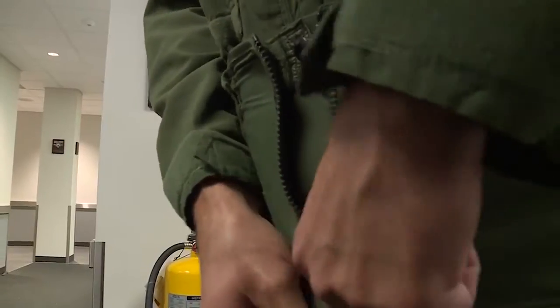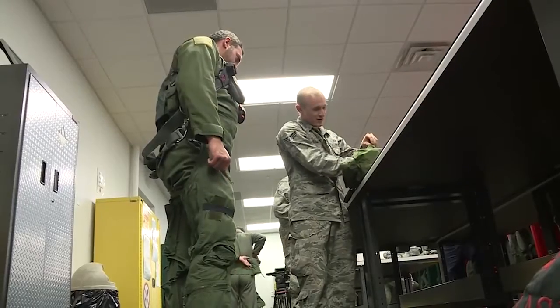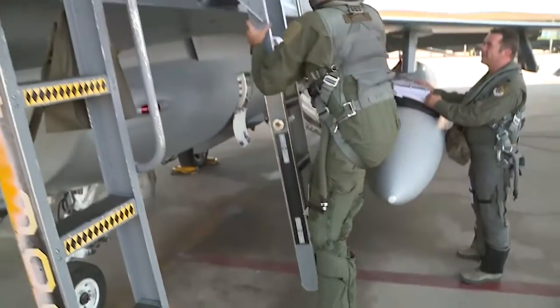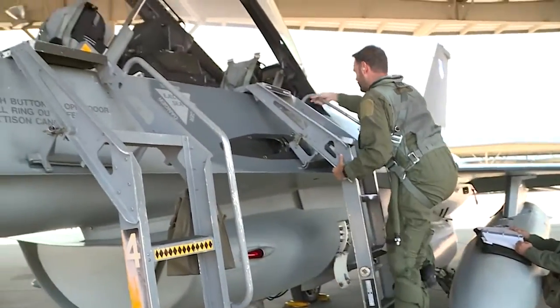It's like putting on snow pants. There's a pre-flight briefing, then climb into the jet.